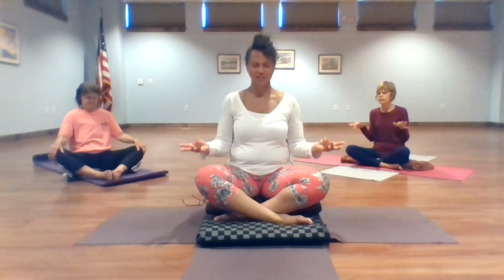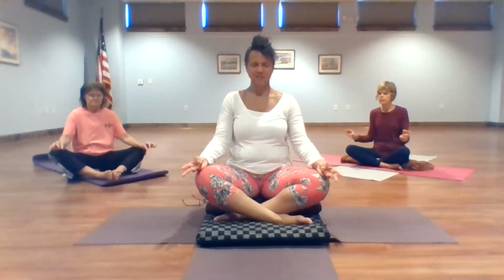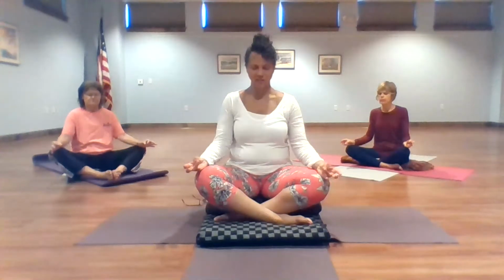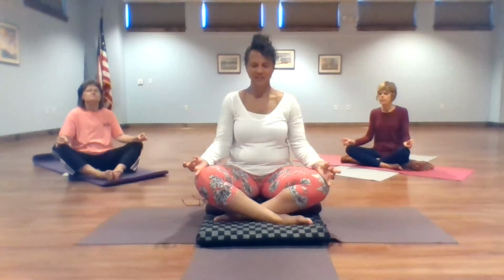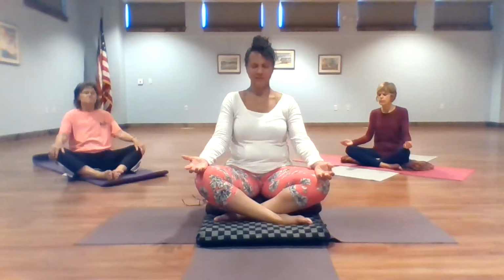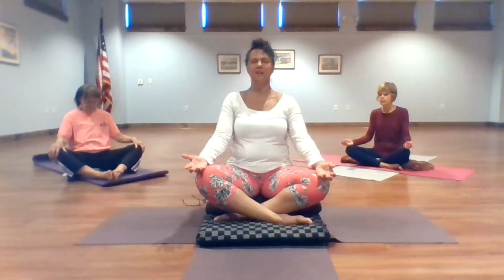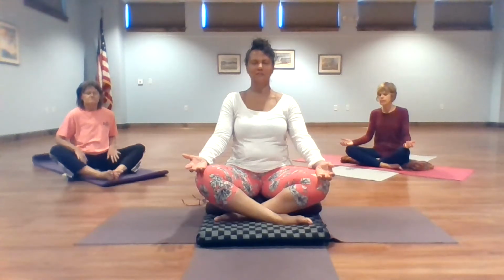And then touch the tip of your pinky to your thumb. And then the ring finger to your thumbs. And then the middle finger to your thumb. And then the index finger. And then relax the hands. Teeny, tiny sensitivities to the self.